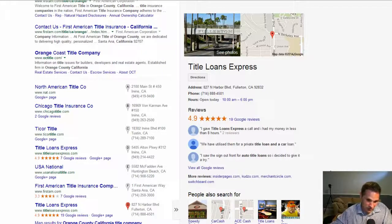Option number two would be to actually get your title search from what's called an abstractor. Abstractors are actually who a lot of these title companies use to pull up these documents. And abstractors are people who will go to the county either in person or online, and they will pull up all the relevant documents for the title company so that it's all in one neat package and you've got all the information right there.